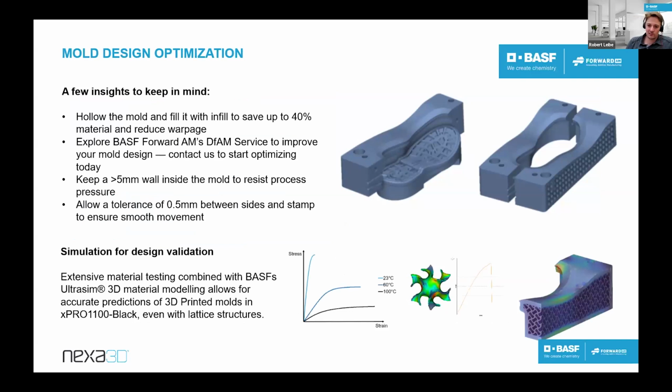So some things we learned from experience by doing these trials. As we have here very large parts, with some really bulky areas, some really heavy and chunky solid material areas, it means a lot of material goes into it, and by hollowing out these molds and filling them, for example, with a gyroid structure, you can save up to 40% material. And not only does this save material, but it also reduces the warpage. Because as I said, it's still a plastic. You will see warping in any plastics manufacturing technology, and same goes for 3D printing. And the higher the wall thickness, the bulkier the material, the more warpage you will see. So hollowing it out and filling it with a structure will reduce this warpage to some extent.